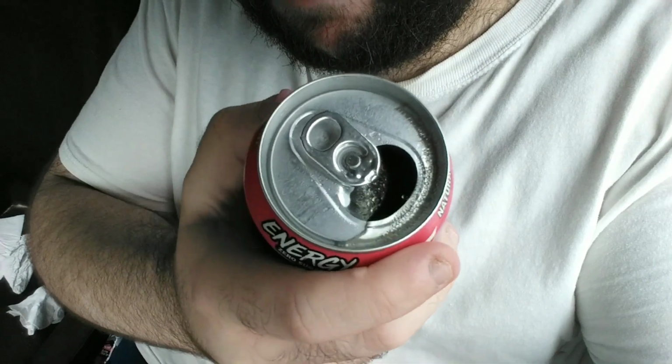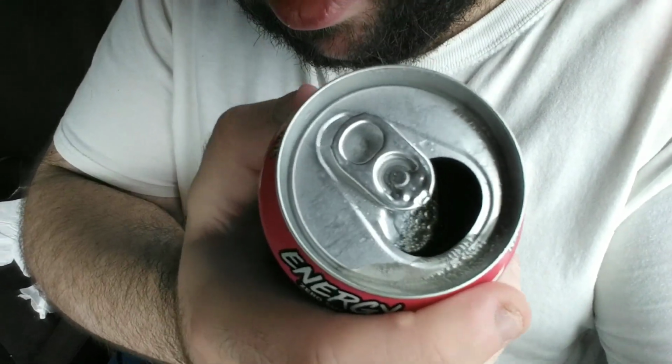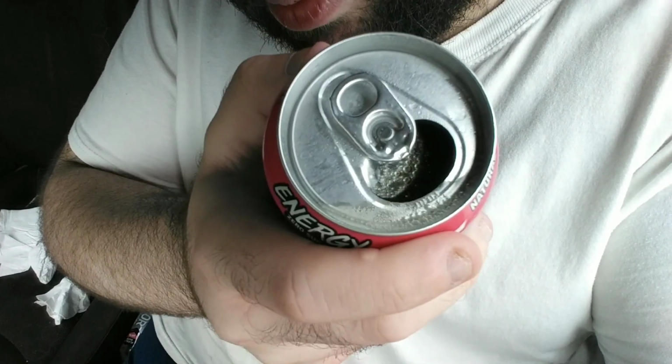I opened it. Inside the liquid is a little bit of an off-white clearish color, with a little bit of a yellowish tint. Reminds me a little bit of pineapple juice or something. A little bit carbonated and a little bit bubbly. But yeah, anyway, the scent.